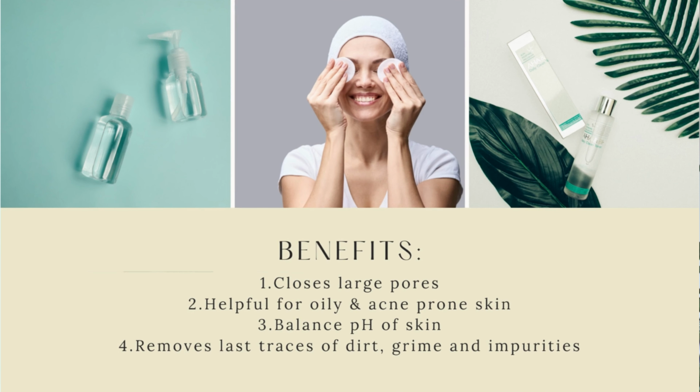Toner generally has the following benefits. It closes large pores. It's helpful for those with excessively oily or acne-prone skin. It helps balance the pH of the skin, and it helps remove any lost traces of dirt, grime, and impurities. However, a lot of artificial toners cause more damage than good. So here are a few DIY techniques you can use.